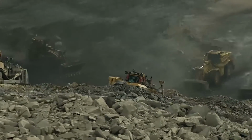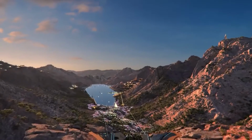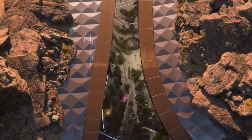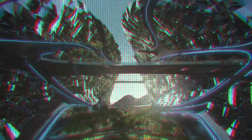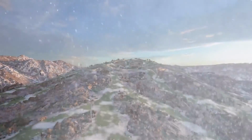Approximately 1.6 million cubic meters of material have been excavated for the creation of a massive man-made lake at the heart of the project. The Vault, Trojena's vertical village, is taking shape as more than 1 million tons of material have been extracted from the mountains. Foundation work for the future ski village has also advanced.